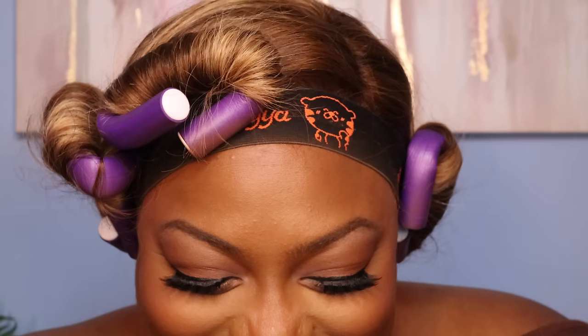I'm trying to make sure that I don't look oily because I know it's been a while since I applied this powder. Girl.